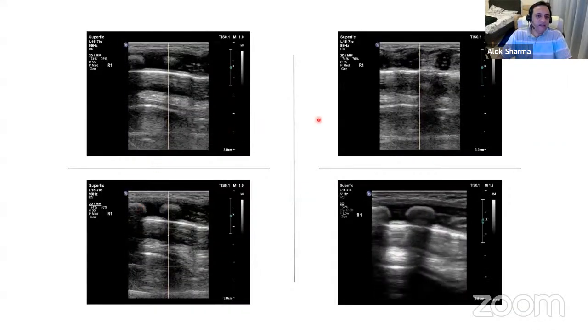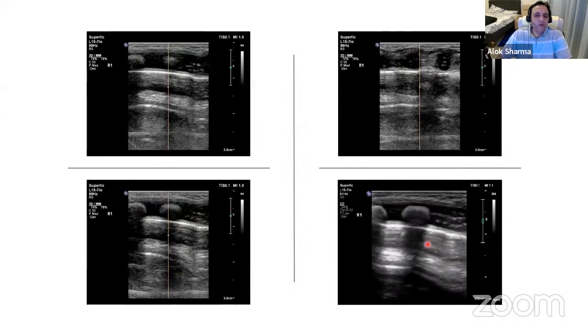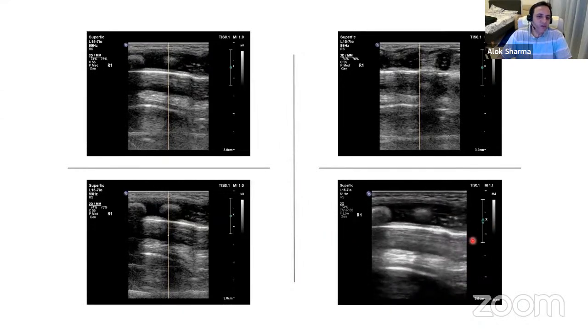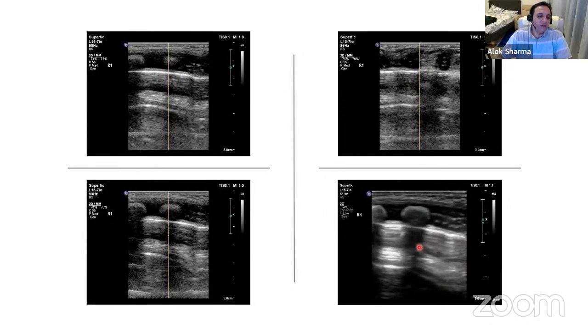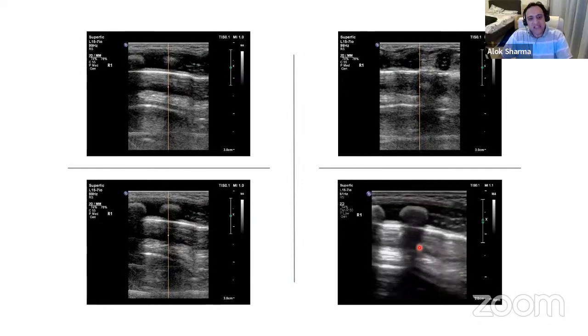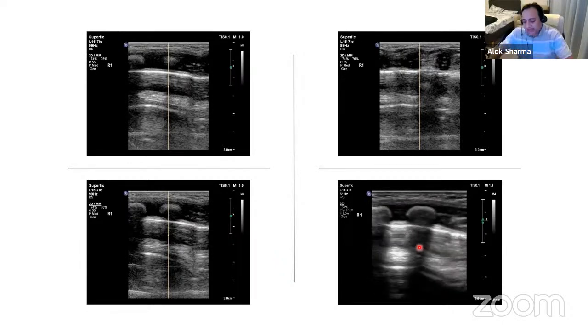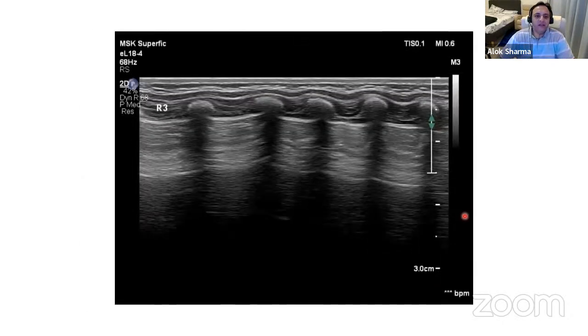Again, this is just the R1 images. It's a little bit more clear with the hockey stick at this particular point. So this is the R1 and it's a little bit more typical. Can you see how there's absolutely no pleural sliding at this point? And I agree, it's quite difficult to interpret if you only have 1.5 ribs. When you're using the hockey stick in that situation, sometimes it can be really challenging.